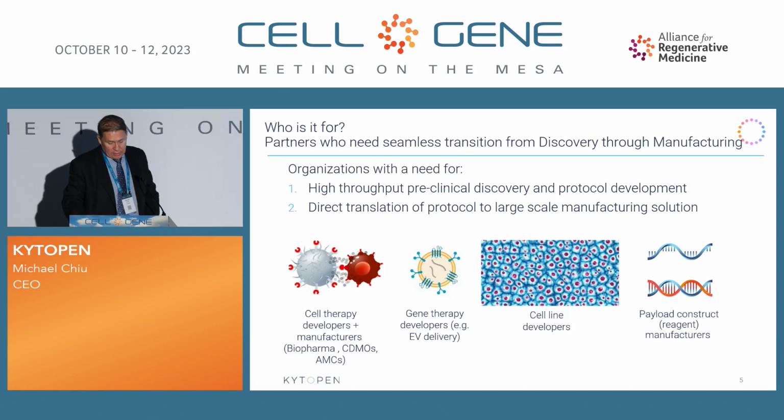So the result is a simple, easy to use and powerful platform for cell engineering and for cell manufacture at scale. And it works across a wide range of cells. We have applications in cell therapy, CAR T, CAR NK, the typical sweet spot in that field. There are applications in gene therapy, also loading extracellular vesicles, any sort of gene modification there.